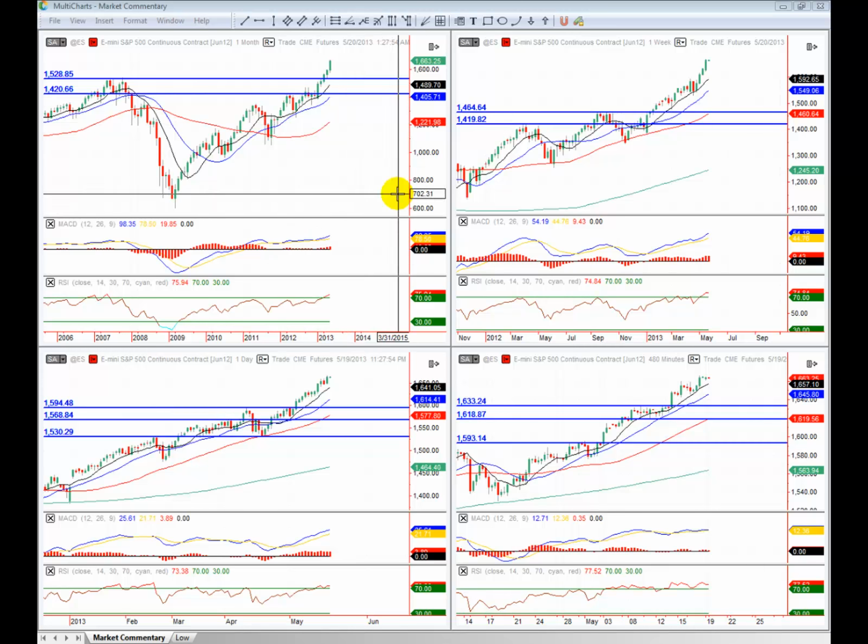Higher highs, higher lows. All the moving averages across all the higher time frames continue to be in an upward pattern, all in order, all fanning out. We've got a little overextension here on the weekly chart. So coming down to some of the lower time frames, looking to follow this trend to the upside.